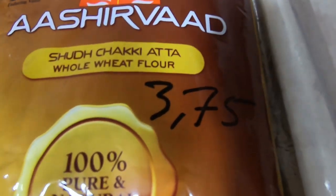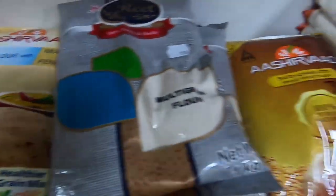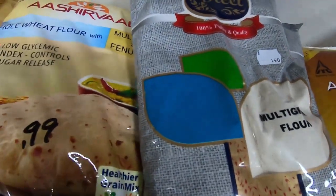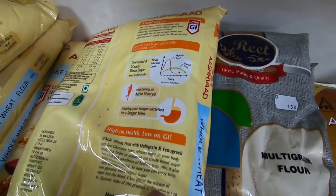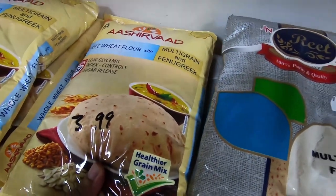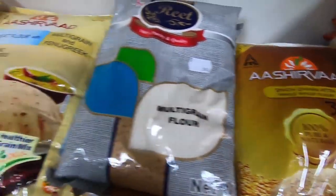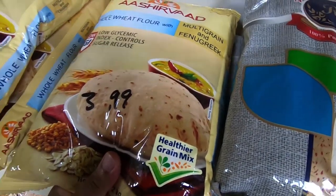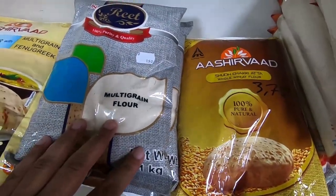Ashirbad atta for 3.75 euro. This is 2 kilo. And if you need a 2 kilo, this is 4 euro. I think this is the whole wheat. And this one is with low glycemic sugar, that's why it's expensive. But still, most of the products are cheaper than other ones.